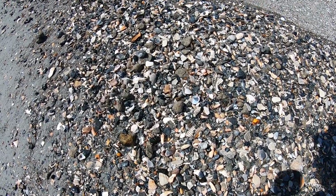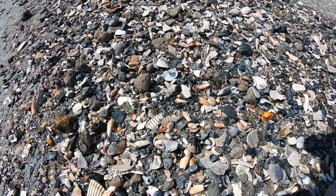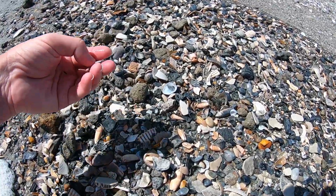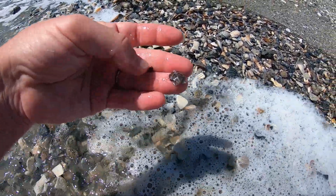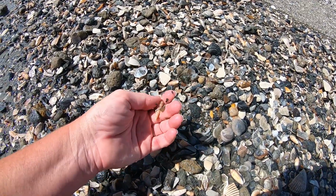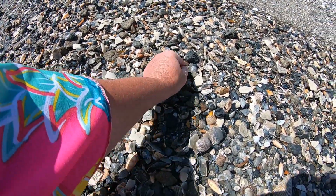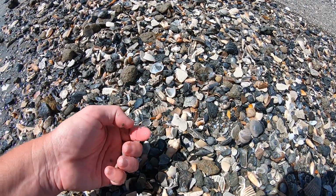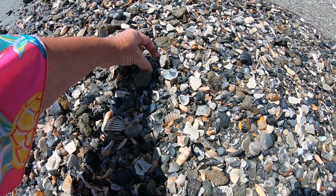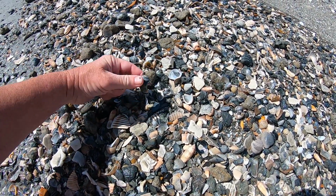Which ones that y'all are seeing are your favorites? What are you telling me to pick up right now? That little teeny scallop? Or maybe that auger? How about that baby's ear? Or this big piece of coral. I bet some of y'all saw that big piece of coral. Well, that shark eye, it's broken.